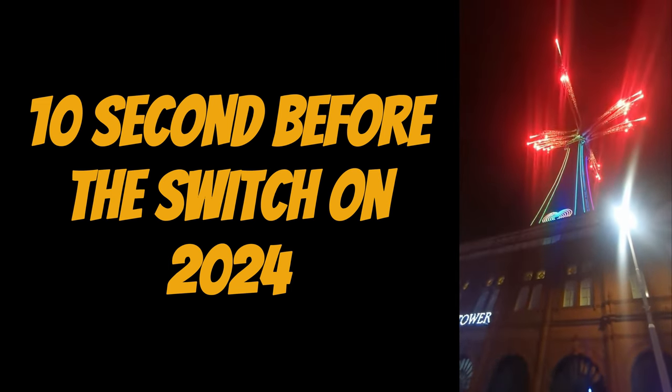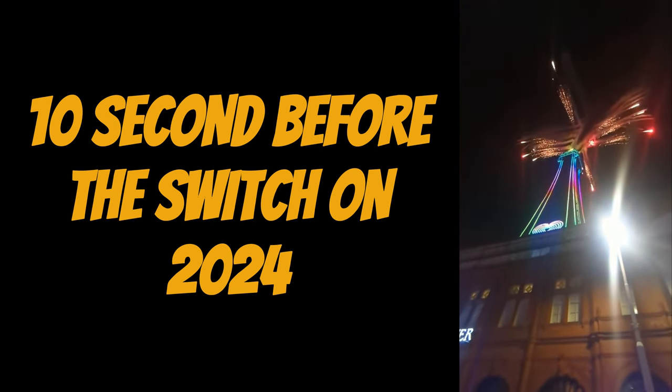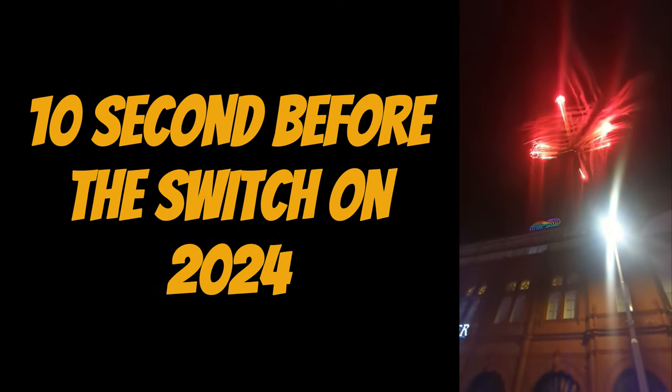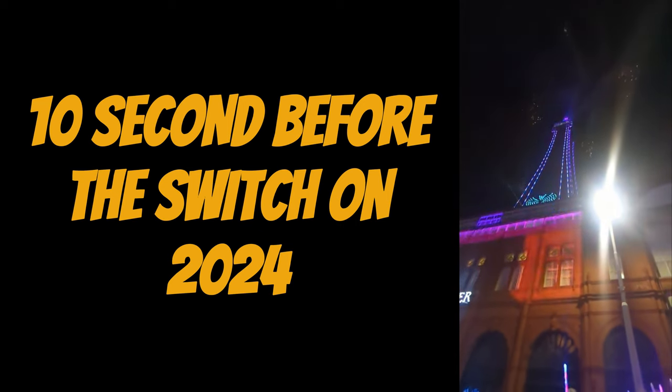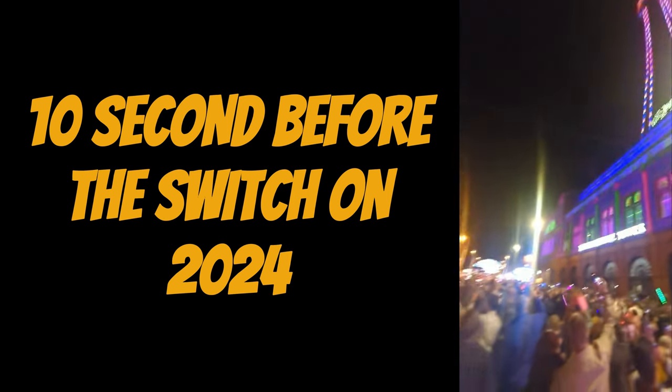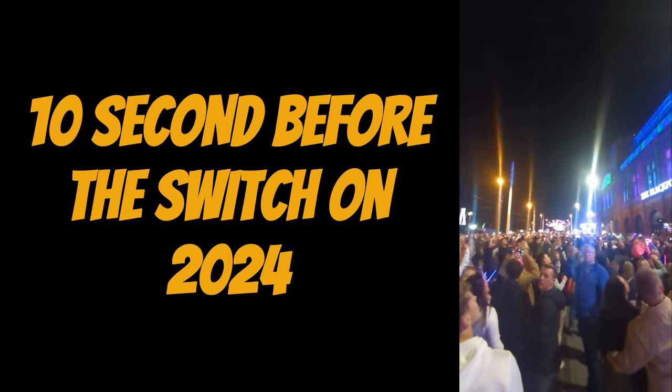7, 6, 5, 4, 3, 2, 1. There you go. There you go, guys. A bit of fireworks before the lights turn on. And here we have got the Illuminations finally turned on in Blackpool.